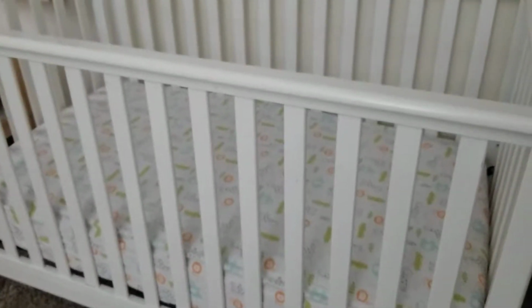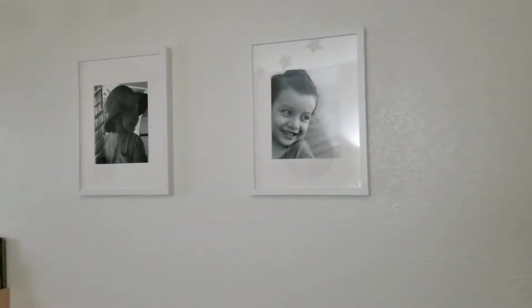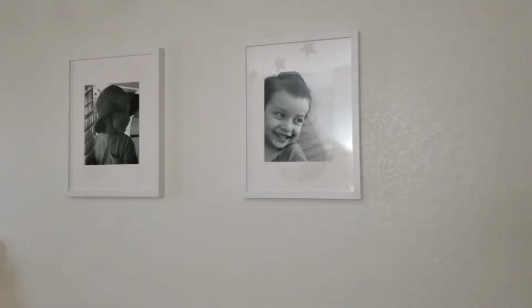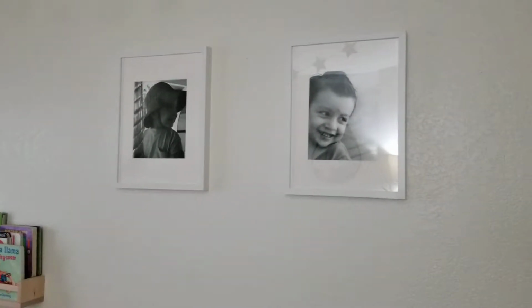So this is what it looks like. His crib, we've had it for 2.5 years. And then I love these gorgeous white frames from Ikea. You guys, I was looking for really nice frames. They're very affordable. They were $7 each. I thought that was a great price.